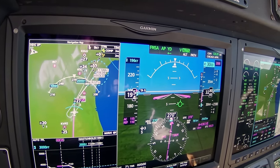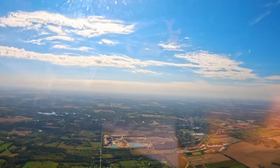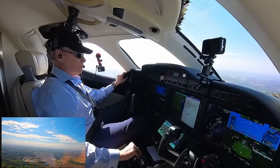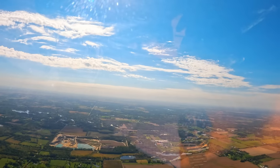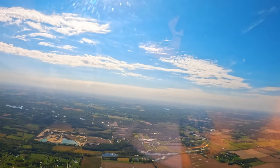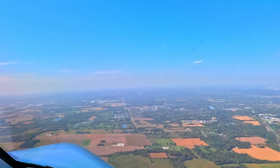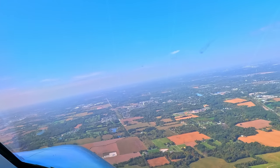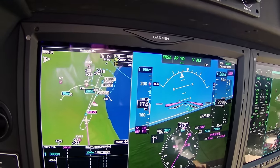5,000, South 1572. Yeah. Charlie Golf Uniform November Hotel, final maintain 4,000. Climbing 4,000, Charlie Golf Uniform November Hotel. Maintain VFR, radar and above 4,500. 3,000, that is going to turn right. Runway is in sight. Cross Hills at 5,000, cleared for the left runway 31 center approach.